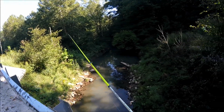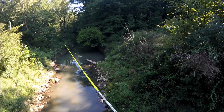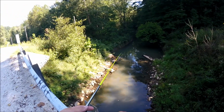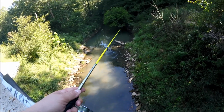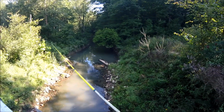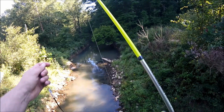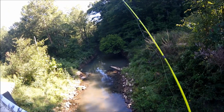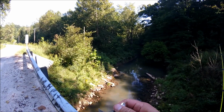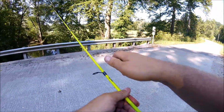May have to get down there on the edge. It's a long ways down. Got hooked up in some moss. Look at that. Figured I was high enough to keep it up out of the moss. Guess not. Okay, try the other side.